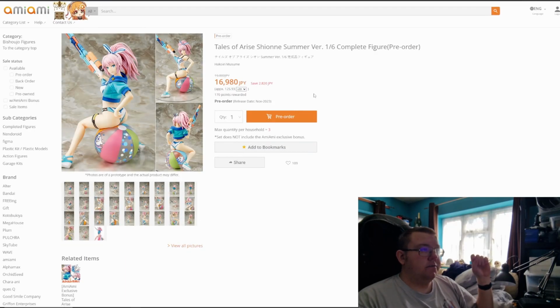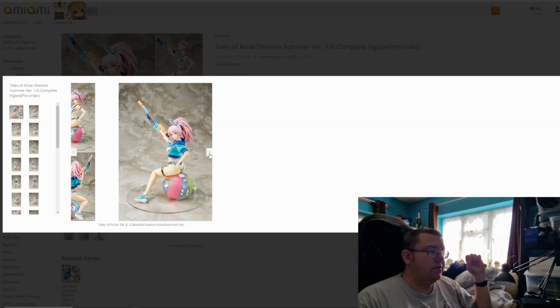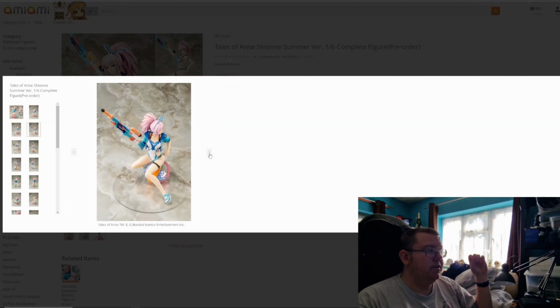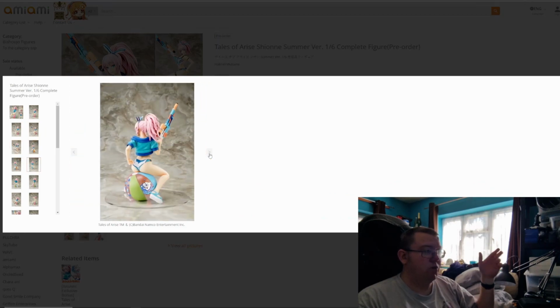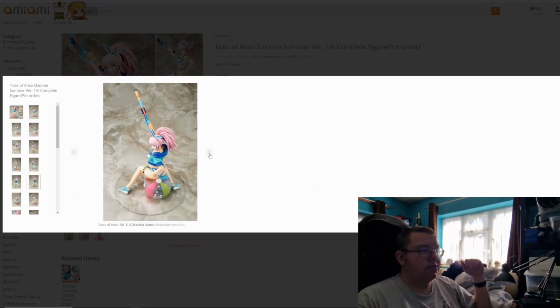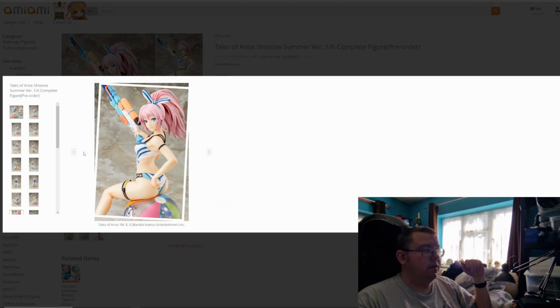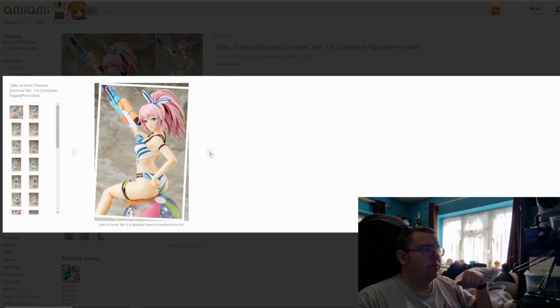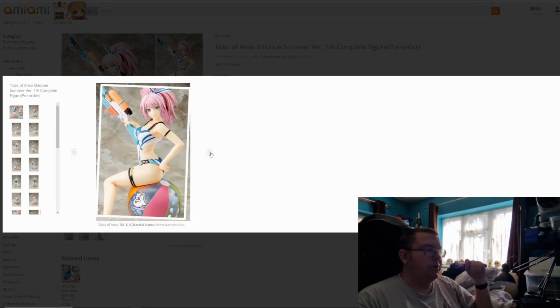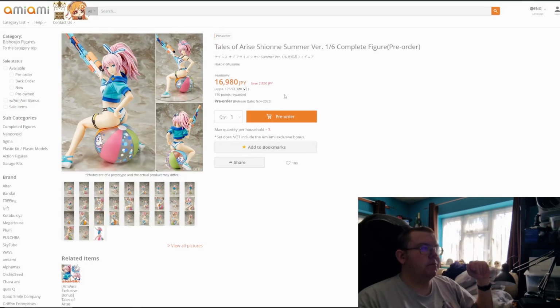Then Tales of Arise Shion Summer version. This one is another swimsuit figure from the Tales of series. Very good looking figure. On a beach ball, you don't see that often, having this sort of prop with a beach ball, and obviously her with a weapon. And I like the fact that she can have a hoodie on or off as well, which makes it a lot more appealing, at least you're getting extra accessories, so it makes your investment a bit more worthwhile. And for 16,900 yen, that's really good.